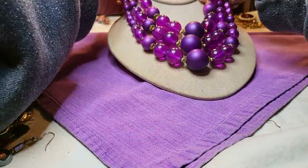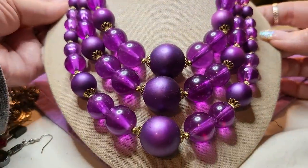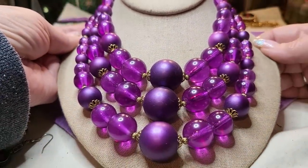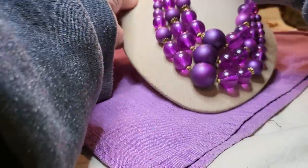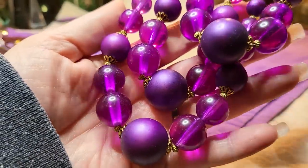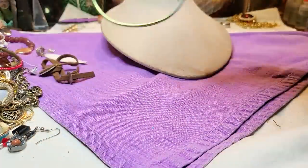No, but that's nice. Gold tone, acrylic beads, vintage. That's beautiful. Love this purple. Yeah, that's very nice. Such good shape, too. Hmm. Oh, we have some more bracelets.